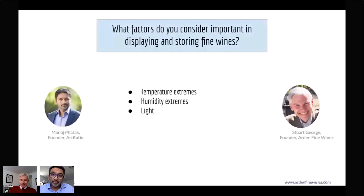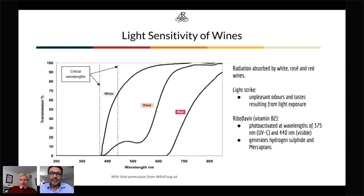So talking very briefly about the light sensitivity of wines, if you look at this graphic for a second, you'll see on the horizontal axis the wavelength of light, from 200 nanometers over to 800 nanometers. From 200 to 400 approximately is ultraviolet, from 400 to 700 approximately is visible, and above 700 is where we find infrared. And the three graphs that you can see correspond to white wine, rosé wines, and red wines.